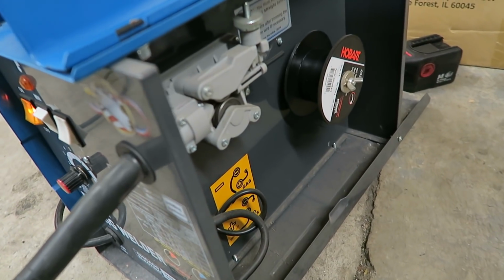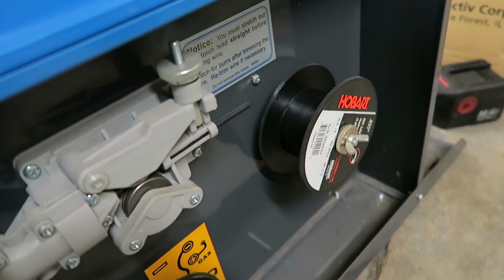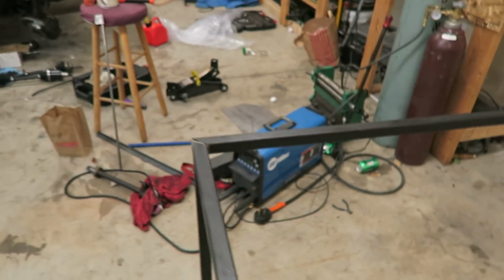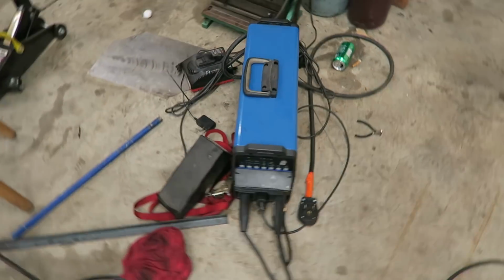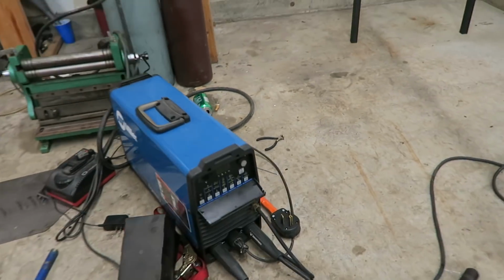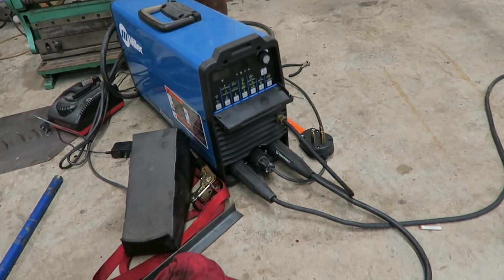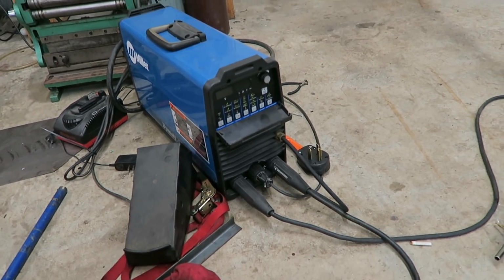All right, so right in the middle of a weld, we ran out of wire and we don't have any more, so I'm gonna have to finish it up with the TIG welder, which kind of sucks because it takes a little longer, but it's whatever. We're almost done anyway. So I'm gonna hook this thing up and get it done.